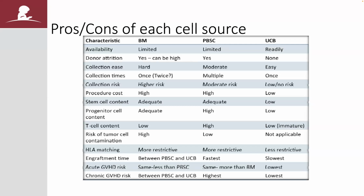For peripheral blood, it's just like blood donation. You get hooked into a machine. The machine will take the blood out, circulate it, collect the stem cells, and we give the blood back. The downside of peripheral blood is that you have to mobilize the cells from the factory, the bone marrow, to the peripheral blood. You do that by using a growth factor, G-CSF. You give the donor G-CSF for 5 days before collection to make his bone marrow make a lot of stem cells, and then he pushes them out to the peripheral blood. So it's also limited because of that.